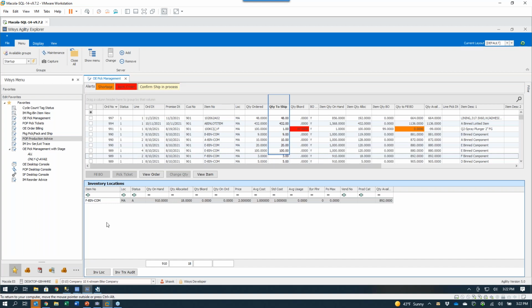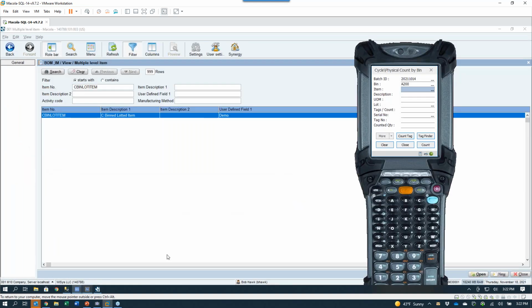Now on the scan gun, let's go over here and work on the scan gun again. I'm going to do directed staging. So I have my sales order, my pick ticket. I'm going to scan it. And you'll notice it does the same thing that the piece of paper does. It's telling me visually that this order needs 432.